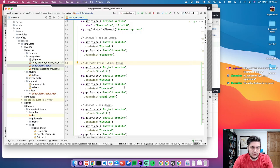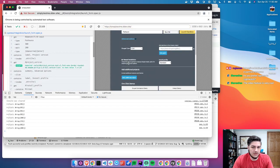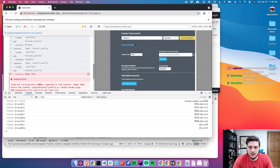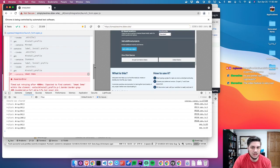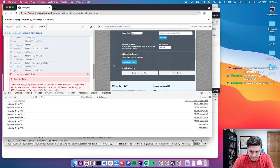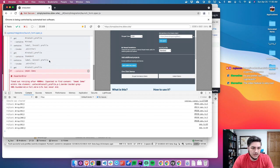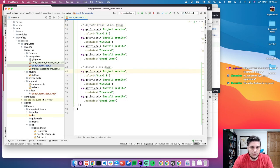So it's when it picked the 8.9.8. So after we selected 8.6, 8.16, why? It's like it has a stale object. So let's look at our command.